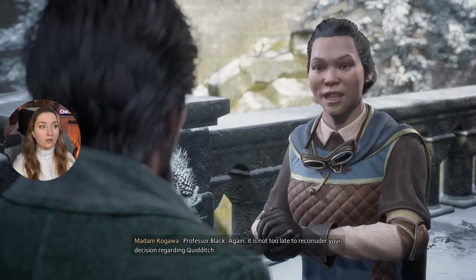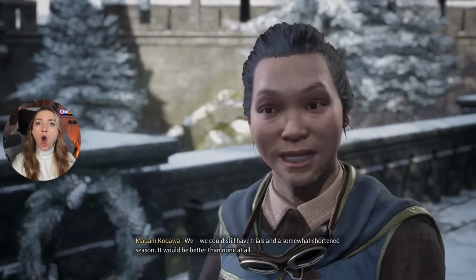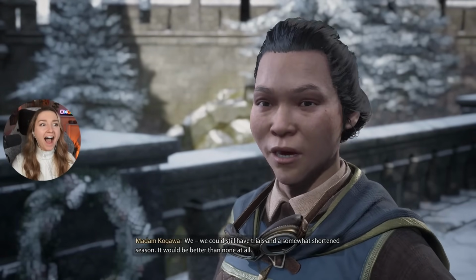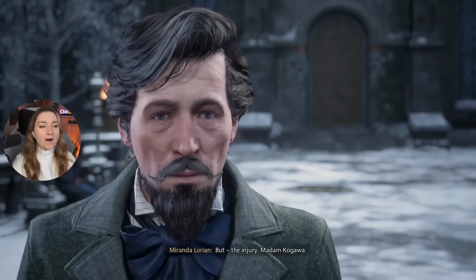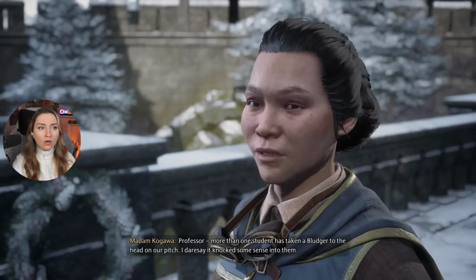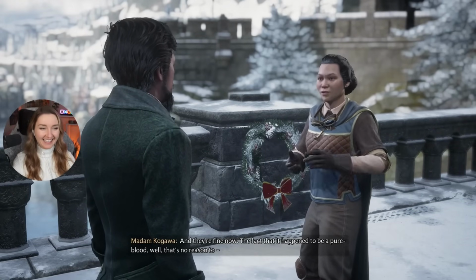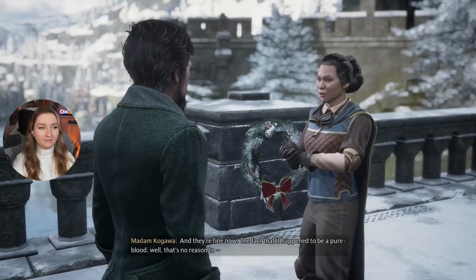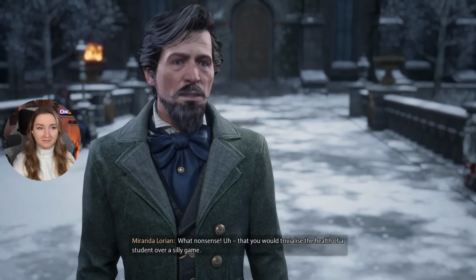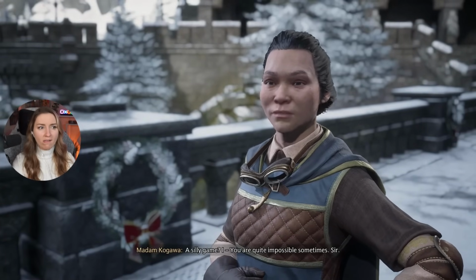Professor Black, again, it is not too late to reconsider your decision regarding Quidditch. We could still have trials and a somewhat shortened season. It would be better than none at all. But the injury, Madam Kagawa. Professor. No. More than one student has taken a bludger to the head on our pitch. I dare say it knocked some sense into them. And they're fine now. The fact that it happened to be a pureblood, well, that's no reason to... What nonsense! That you would trivialize the health of a student over a silly game. A silly game? You are quite impossible sometimes.